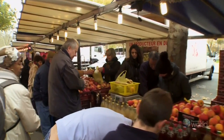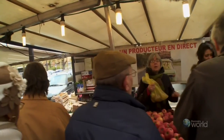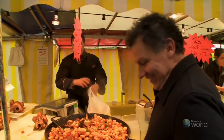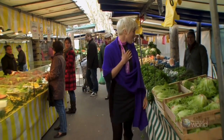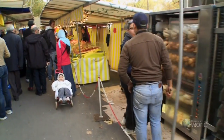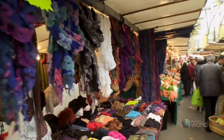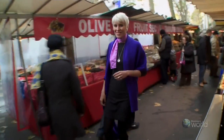Considering the high cost of living in the French capital, the prices here are very reasonable, which keeps the market busy. Traders are friendly and always ready to let you know how to best use their products. It's a spectacle of color and noise and smells. And though it gets hectic, there's always a relaxed atmosphere. Like all the street markets, this one is only open a few days per week, from 7 a.m. until about 2 p.m. every Tuesday, Friday, and Sunday. Come and enjoy Marché Auguste Blanqui.